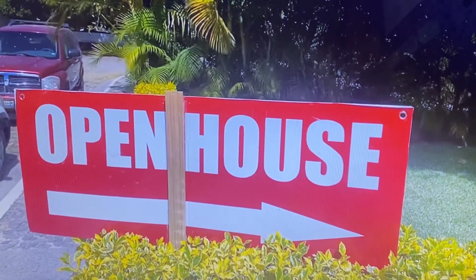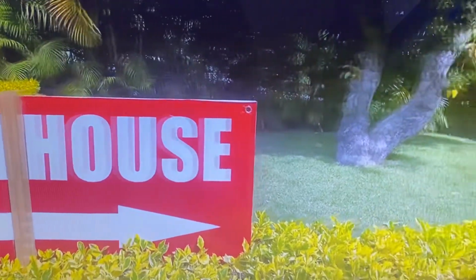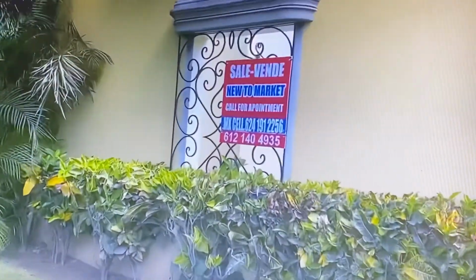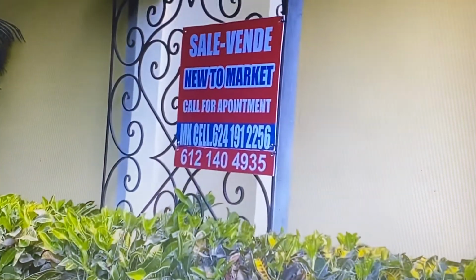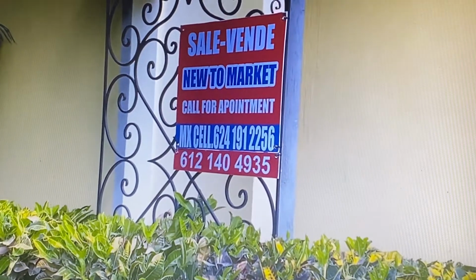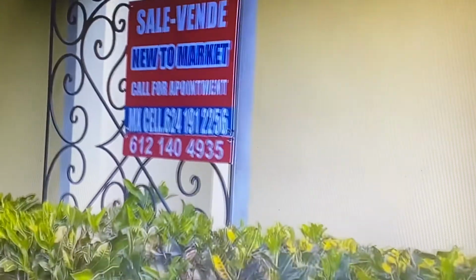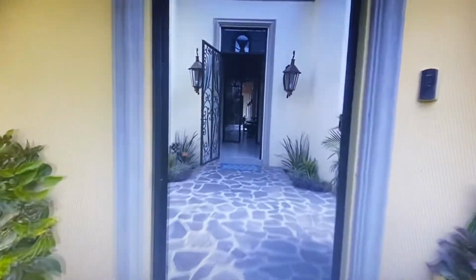I'm at an open house here in La Floresta. It is big, it's beautiful. And I'm with the real estate agent and the broker here, and we're going to do a video. And here is the information. And now we're going to go inside this beautiful home.